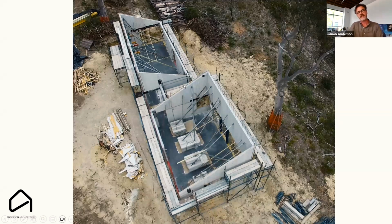Here's the house under construction. So it's broken into two halves. There's a living room section on one side and on the other, two bedrooms and a bathroom, and in the middle is an entrance with the services such as the hot water and the batteries and so forth. It was built with a concrete filled wall system, so that's what this unusual propping is doing. This is shortly after the concrete was poured.